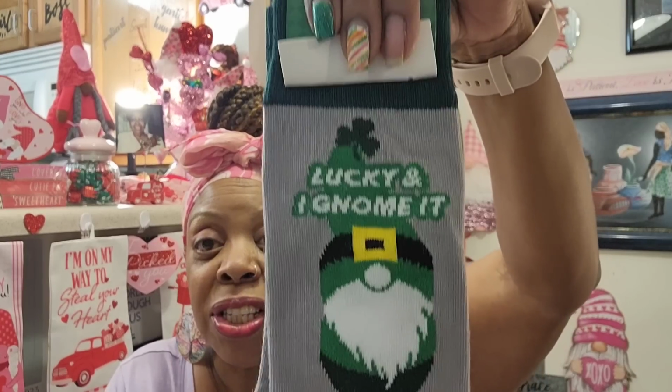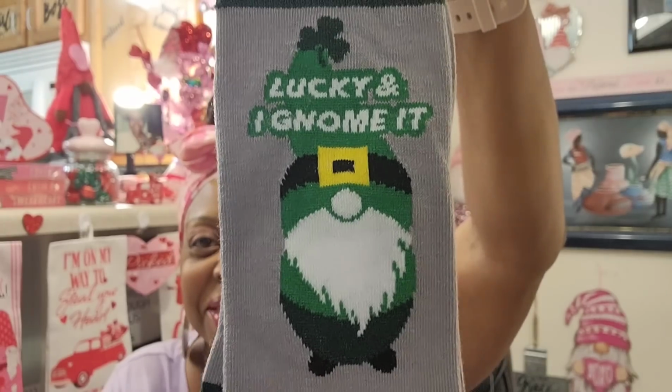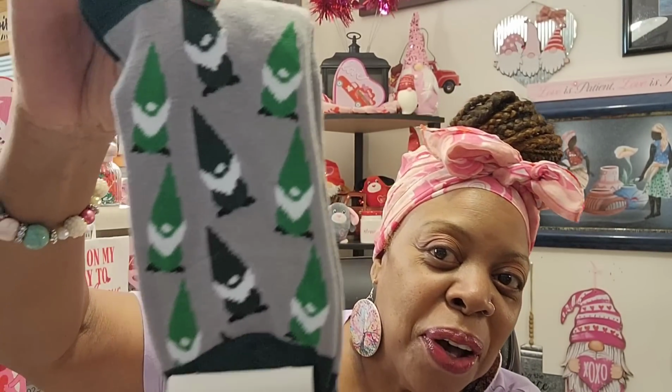But when I saw this one, I had to have it. It just says, I'm lucky and I know it. And then it has all the little different gnomes on the bottom. Y'all know these socks sit in my drawer. And half the time, I don't even wear them. But I still want them. I don't care.